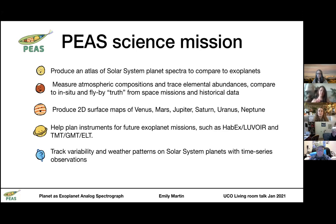Currently, if I wanted to go observe Jupiter using Keck, for example, I could do that and maybe they'd give me one night. But to be able to go back night after night after night and track how those weather patterns change over time, that's something that having your own dedicated telescopes means you have the ability to do in a much more dedicated way, which is nice.